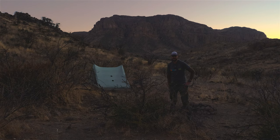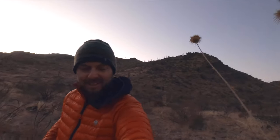So I think I've decided I'm gonna try to have a fire tonight. It's been almost a year since I've made a campfire, probably April 2020. It's been quite a while. So we are out of the fire season, out of fire restrictions, and right next to a water source, so. All right, let's go find some water.